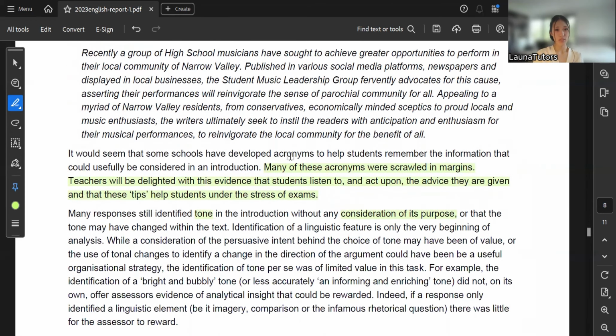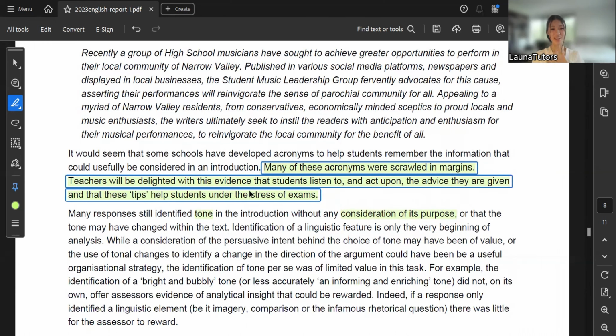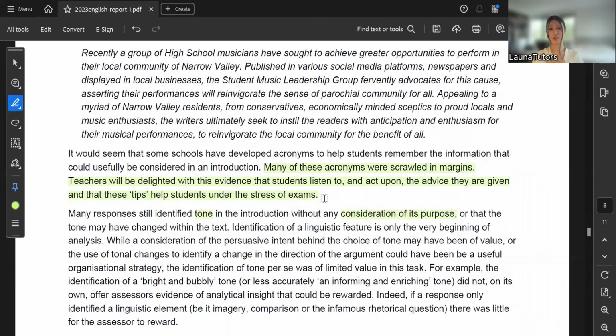So, it would seem that some schools have developed acronyms, it's me and my acronyms, to help students remember the info that could be used in an intro. Many of these acronyms are scrolled in the margins. That is also what I recommend. It's really cute. So teachers will be delighted with this evidence that students listen to and act upon the advice they're given and these tips that help students under the stress of exams. Yes, I highly recommend doing that. Scroll whatever acronym. I talk about acronyms and stuff in my argument analysis study guide or my argument analysis recorded workshop, so go check those out.